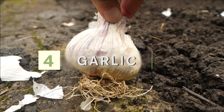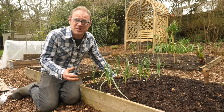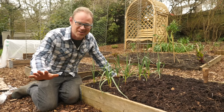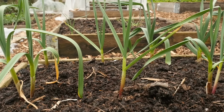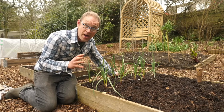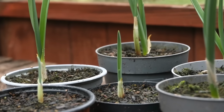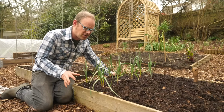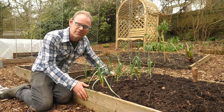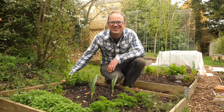Go garlic! This breath-bashing bulb makes it into about 90% of the recipes I cook. Too much? Whatever. I love it. Now, this garlic is going to be grown alongside my potatoes because it makes a great companion plant. It gets very wet in my garden, so I started these off in the greenhouse in pots. Didn't need to be in a greenhouse, but just to keep them protected from the pigeons and deer and so on. And these guys here are my elephant garlic. They produce absolute whoppers of a bulb. Can't wait to tuck into those.